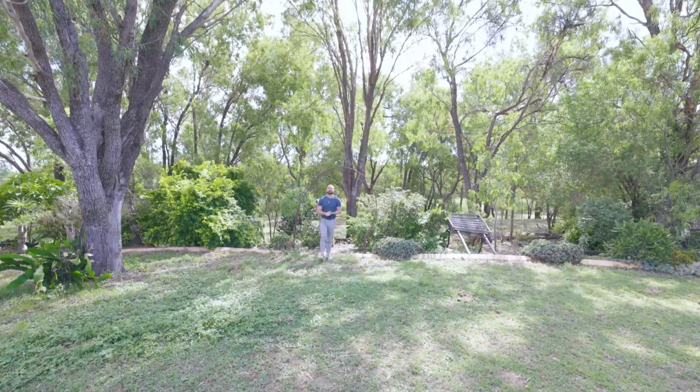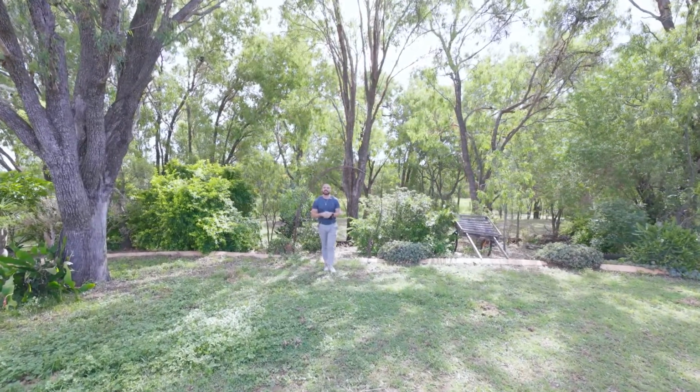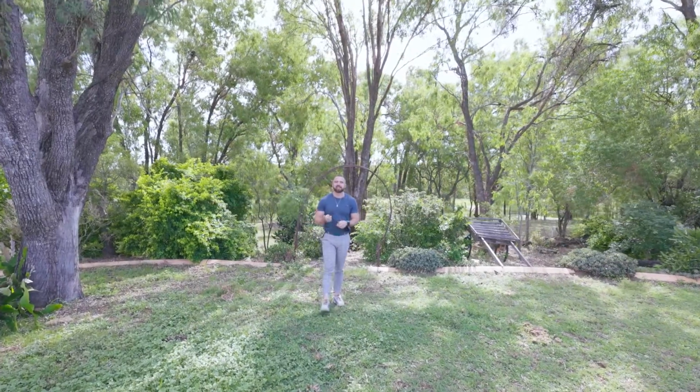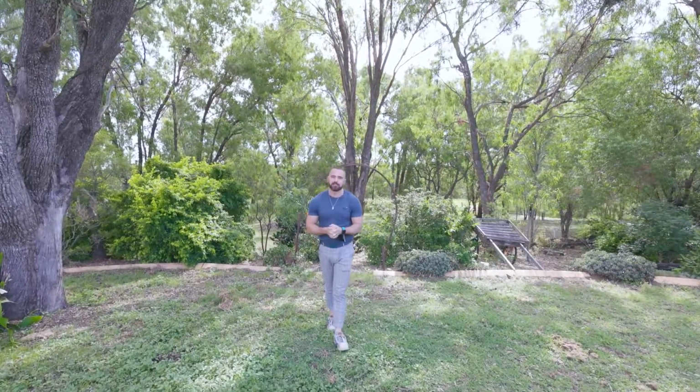This low-set brick home is built to last and sits on a block just under 10,000 square meters and situated under 10 minutes from Rocky. It is the ideal spot to enjoy the peace and tranquility of the country, but still all the convenience of city living.